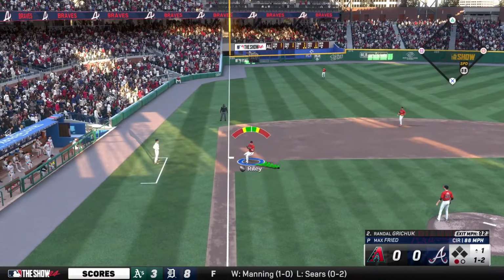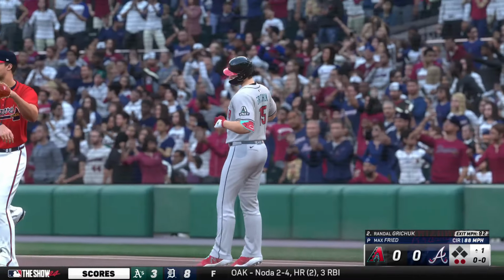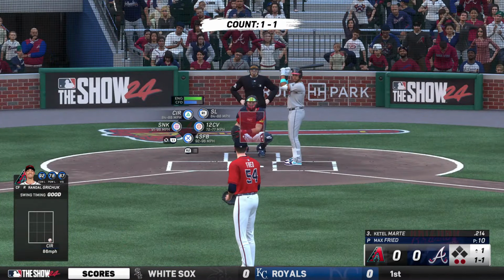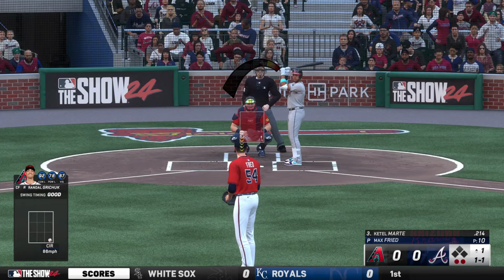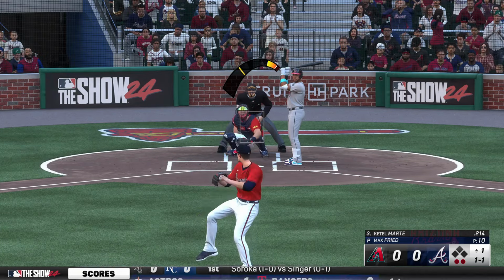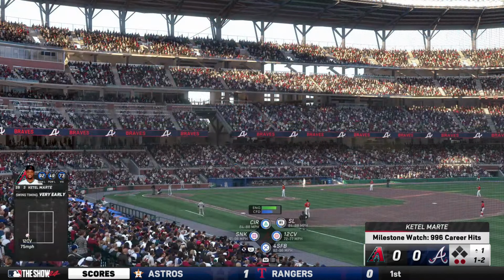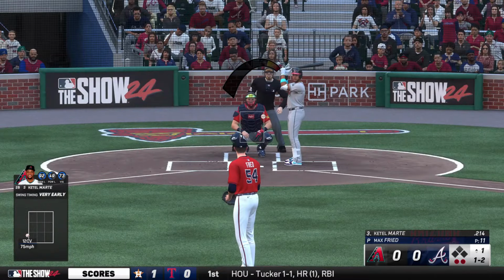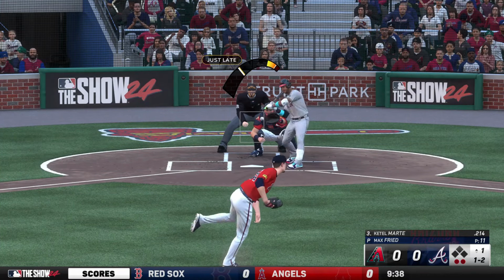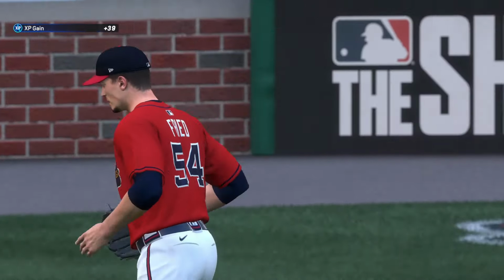Ground ball, Austin Riley. Quick start here this evening. Two out, top of the first. Ketel Marte up to the plate. Two down, nobody on. Swing and a miss. And the count, 1-2. Swings through that, and it's a strikeout. And it's a 1-2-3 inning.